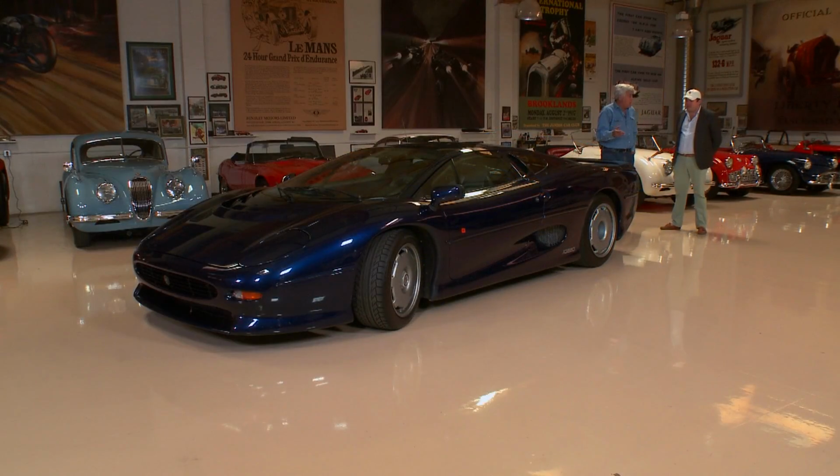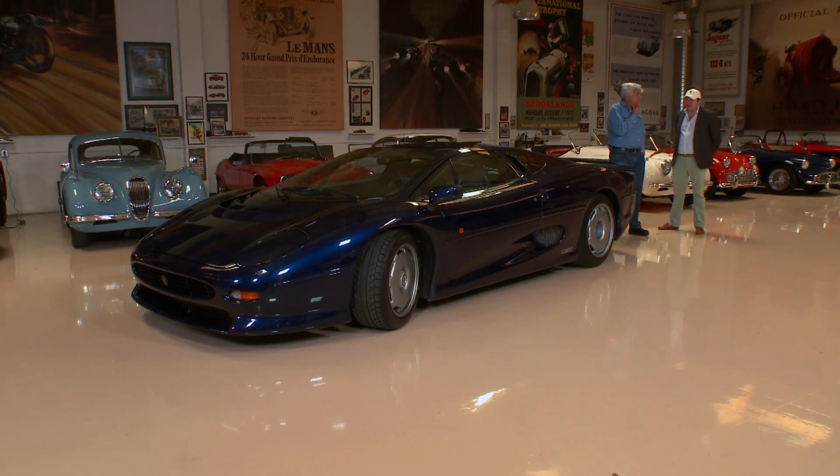And a manual shift gearbox, obviously, right? Yes. How many speeds is it? 5-speed. It's a 5-speed, okay.